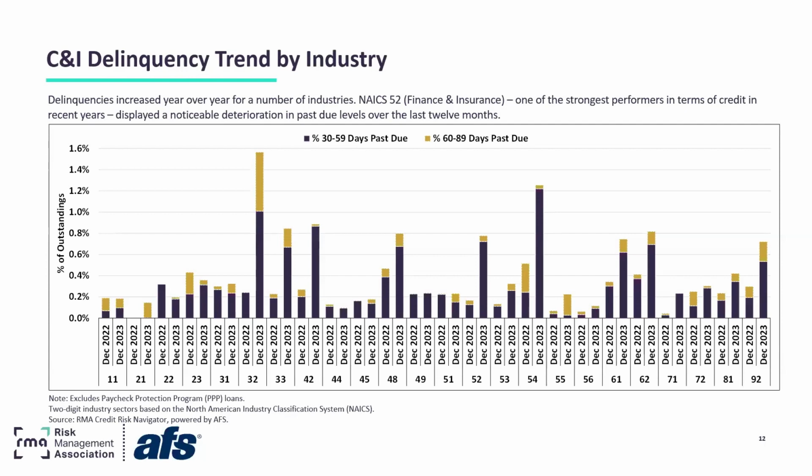Okay, so this chart's a little busy, so I'll take a second to explain what we have here. So this is delinquency by industry, and you have for each industry sector, so 11, you see a column for December 2022 and a column for December 2023. The blue is the short-term delinquencies, so 30 to 59 days past due. The gold is the medium-term delinquencies, 60 to 89 days. And there's a lot of movement here.